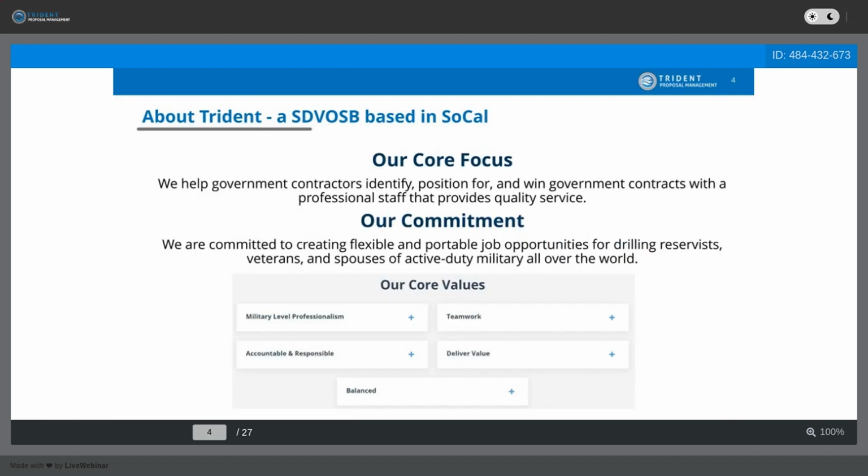So with that, onto our introductions. Trident is a service-disabled, veteran-owned small business. We are based in SoCal. As I mentioned, I am in Hawaii. When I started with Trident, I did actually live in San Diego. And really our core focus is to help government contractors identify, position for, and win government contracts through our professional staff that provides quality service.